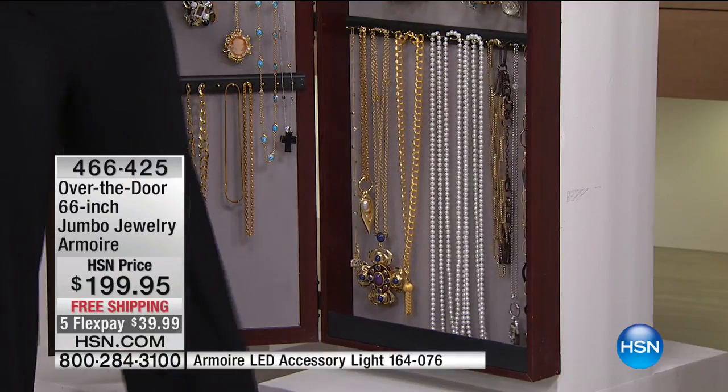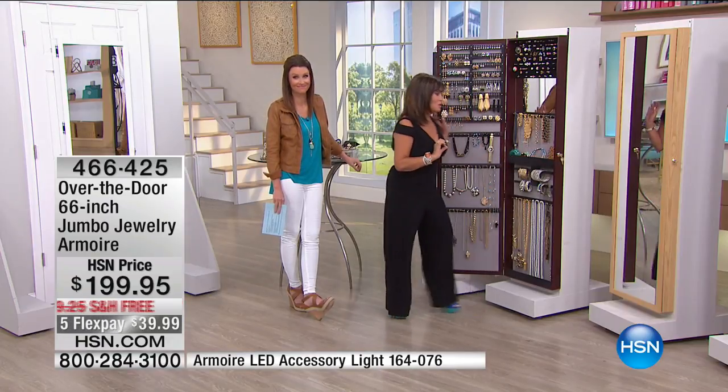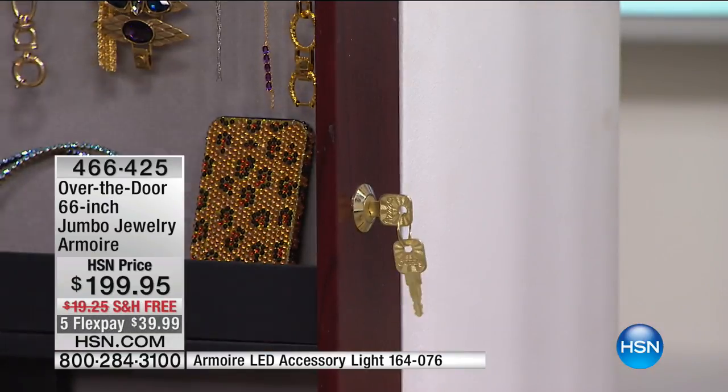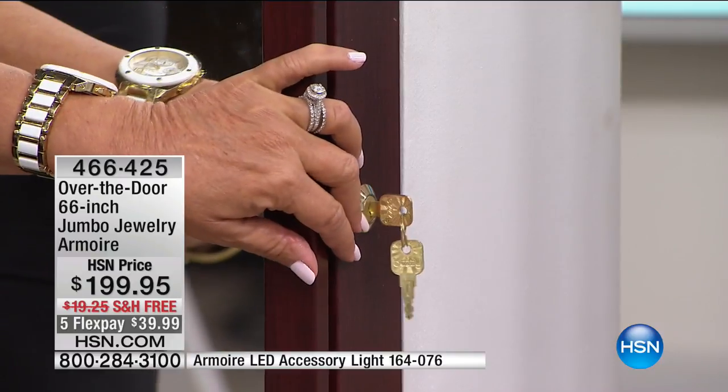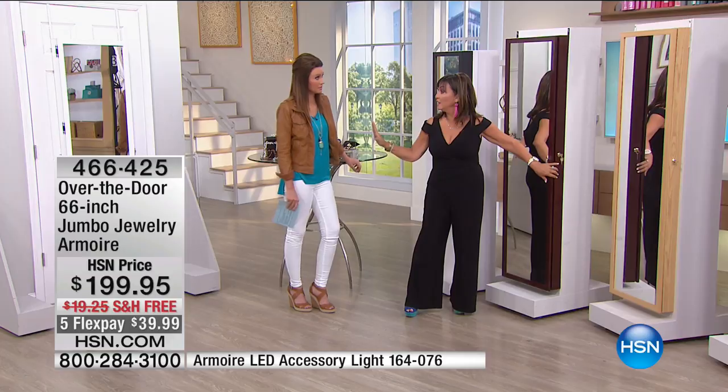And when you're done, you have a lock that locks it up, two keys, and then you close the door, and no one would ever know that your entire jewelry collection is right here behind this mirror. Gorgeous. And great colors. Yes, okay.